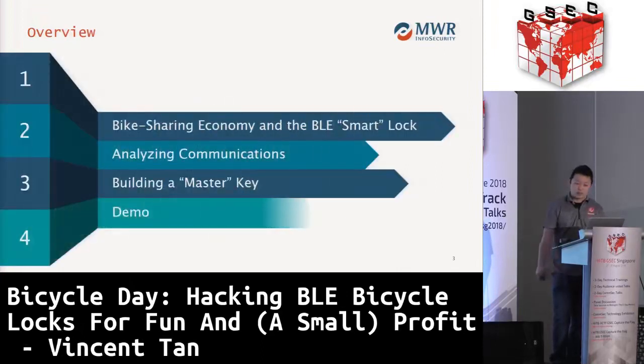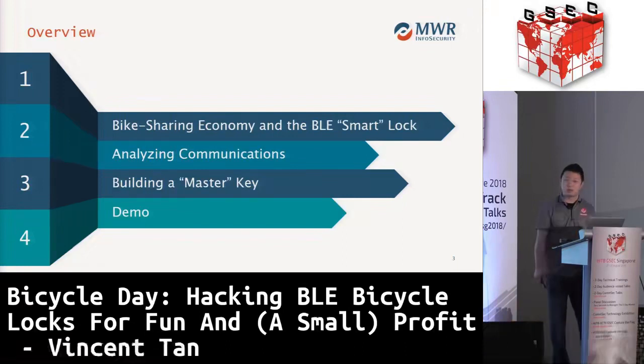What you gain from this talk. I'll give a quick overview of the bike sharing economy and the locks used on shared bikes. I'll do a quick recap on BLE for those of you who aren't familiar. Then I'll move on to walking you through how I analyze the communications between my iOS device and the BLE lock, what worked, what didn't, and how you can actually build a master key from what I've learned and get rides for free.